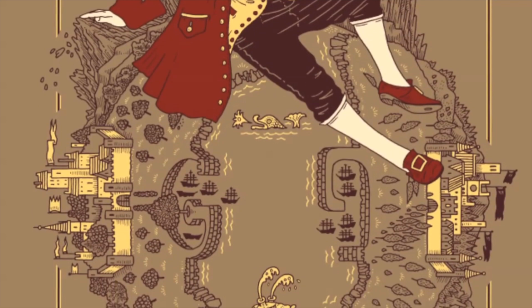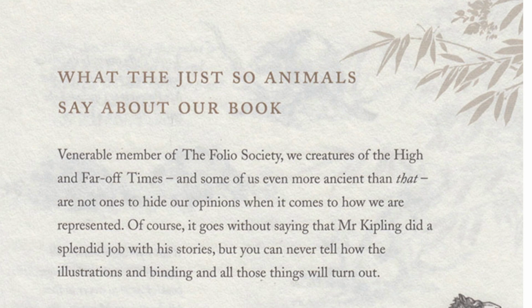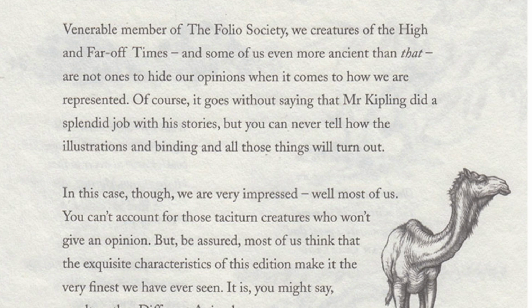And then, in 2012, Just So Stories by Rudyard Kipling was released. This features 14 tipped-in colour illustrations and numerous embedded line drawings by Nurut Pitapipat. Another delightful piece of ephemera for this edition was a collection of reviews by the animals from the stories.